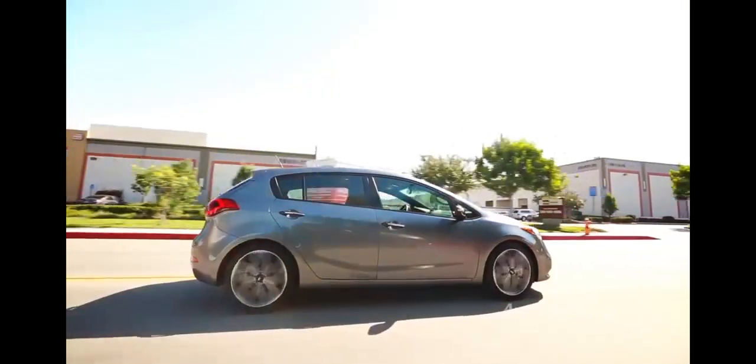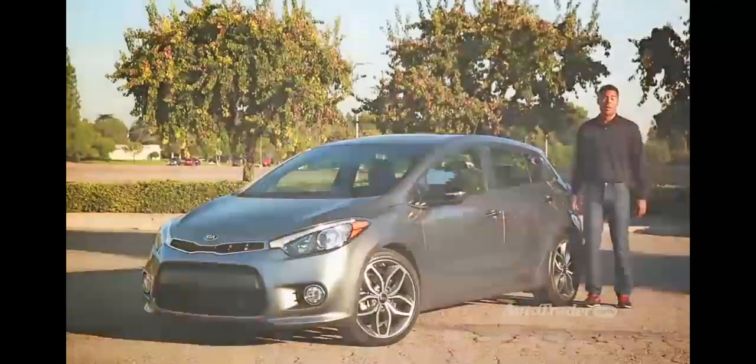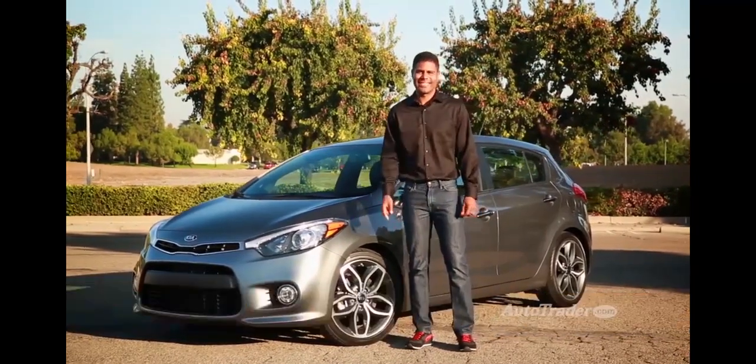The Kia Forte is a car that could take Kia to the next level. Kia's been making really good cars for a while now, but they haven't had a big hit in the compact segment until now. Here are 5 reasons to give the Forte your full attention.